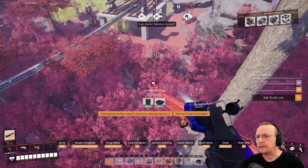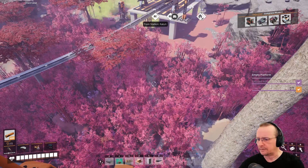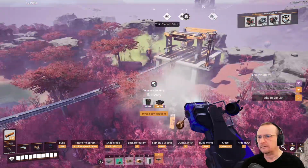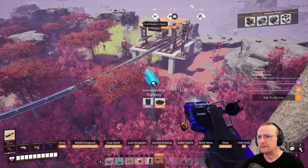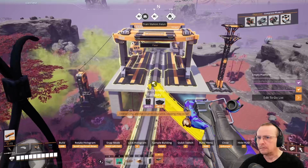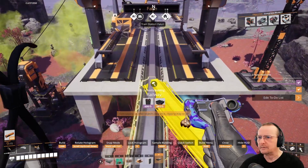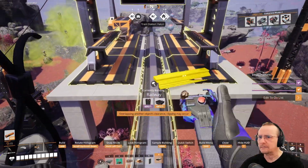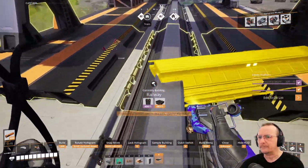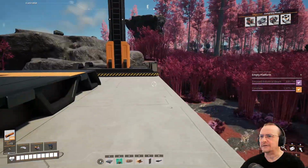So I'm going to need another pillar. Let's put it here, and let's see if that reaches. It does. Now we just have to glide down there. It's not merging with this. Why isn't it merging with this? Oh, can you not do that? Damn it. All right, well, fine. So you can't put a Y junction there.